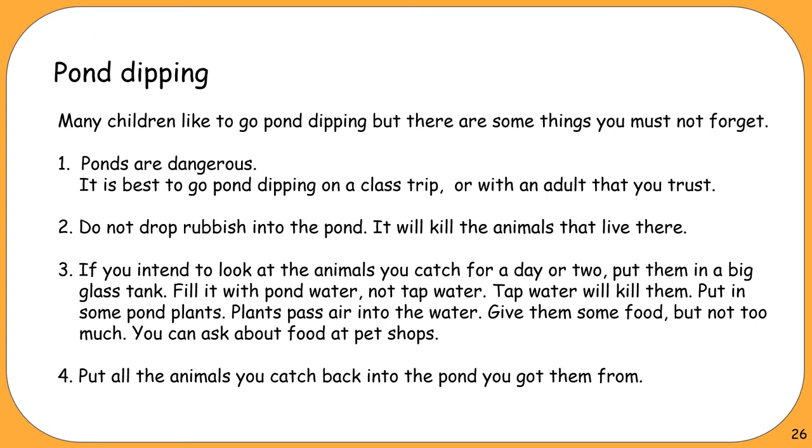3. If you intend to look at the animals you catch for a day or two, put them in a big glass tank. Fill it with pond water, not tap water. Tap water will kill them. Put in some pond plants. Plants pass air into the water. Give them some food, but not too much. You can ask about food at pet shops. 4. Put all the animals you catch back into the pond you got them from.